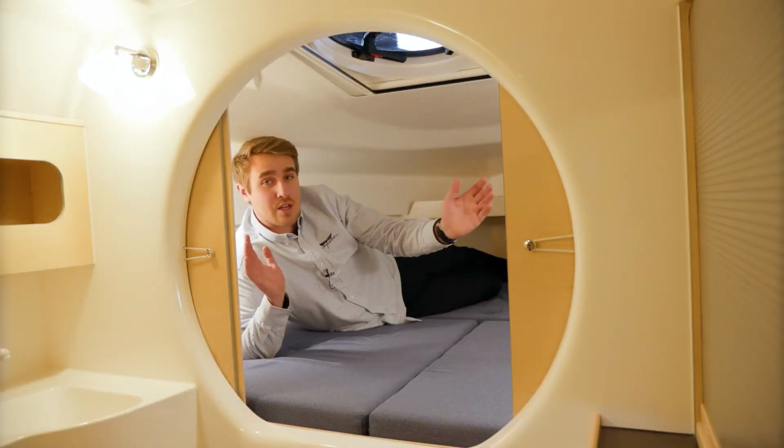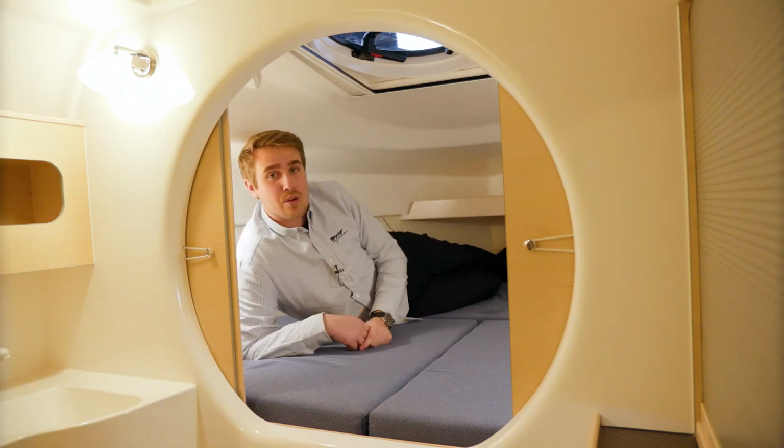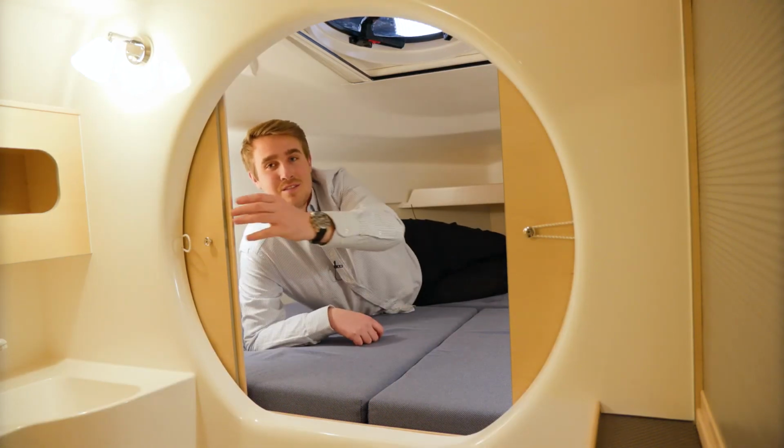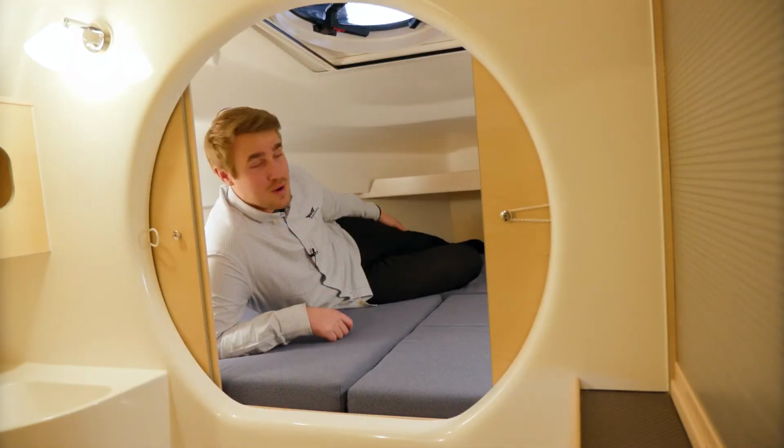On each corner here in the forward cabin, we have LED lights so you can read a book when you're about to sleep. And here we have sliding doors for privacy. And here in the very front of the bunk, we have an outlet for the heater.